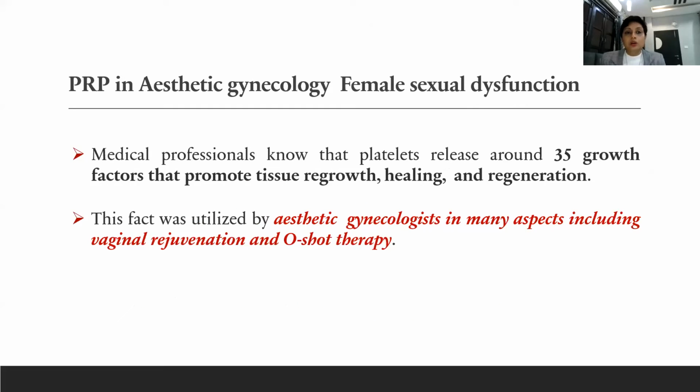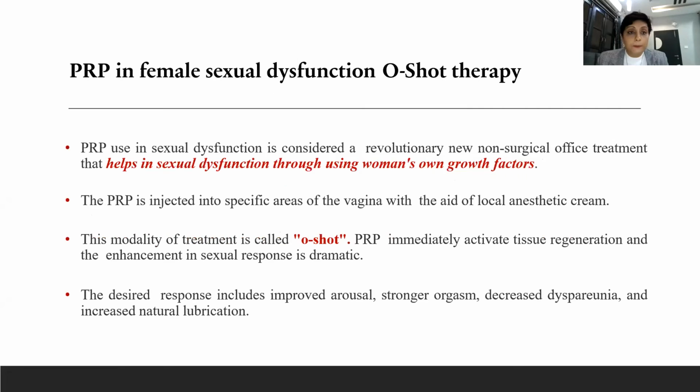So coming to the use of PRP in female sexual dysfunction, medical professionals know that platelets release around 35 growth factors, mainly 30 growth factors and 3 other proteins. So the growth factors help in promoting tissue regrowth, healing and regeneration. This fact was utilized by aesthetic gynecologists in many aspects, including vaginal rejuvenation and O-shot therapy. You must have heard about the P-shot and O-shot therapy, which are very much in talk.